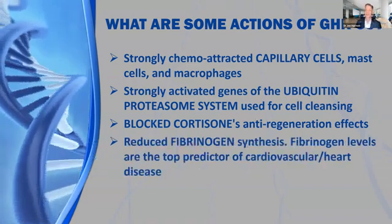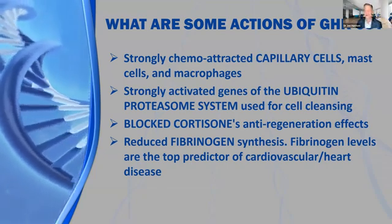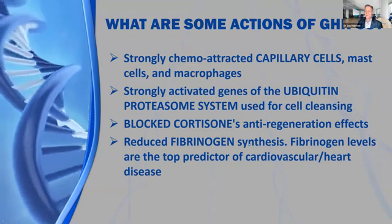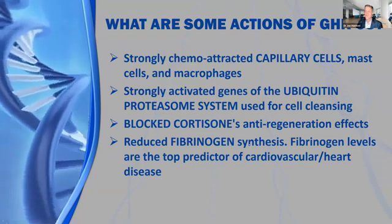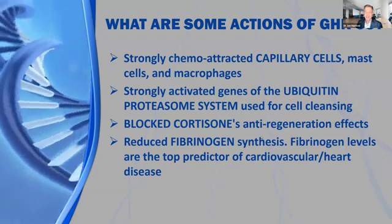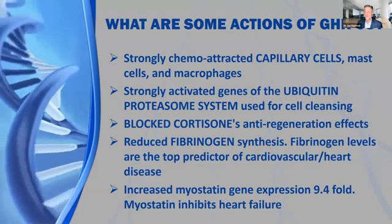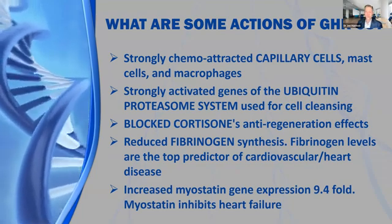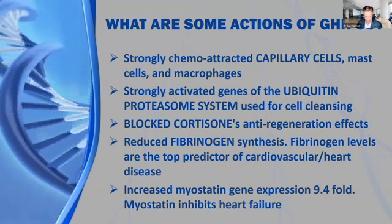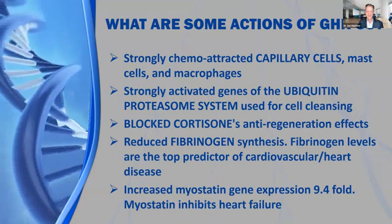Last two biggies, especially for me, not that I'm special, but I've had huge changes in heart health. Reduced fibrinogen synthesis. Folks, fibrinogen levels are the top predictor of cardiovascular disease. What else? Increased myostatin gene expression 9.4-fold. Myostatin inhibits heart failure. So now you know the bigger, deeper story on the GHK.